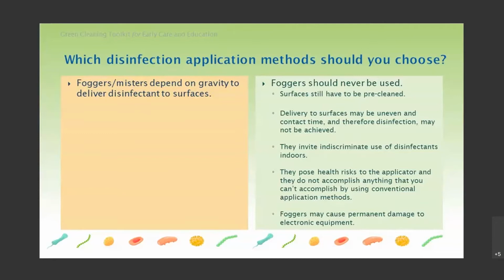They pose health risks to the applicator, and they don't accomplish, frankly, anything that you can accomplish by using conventional application methods. The other thing is that they can cause permanent damage to electronic equipment.